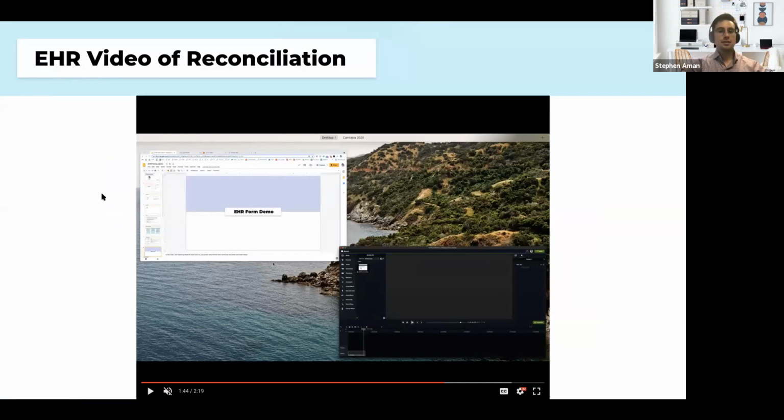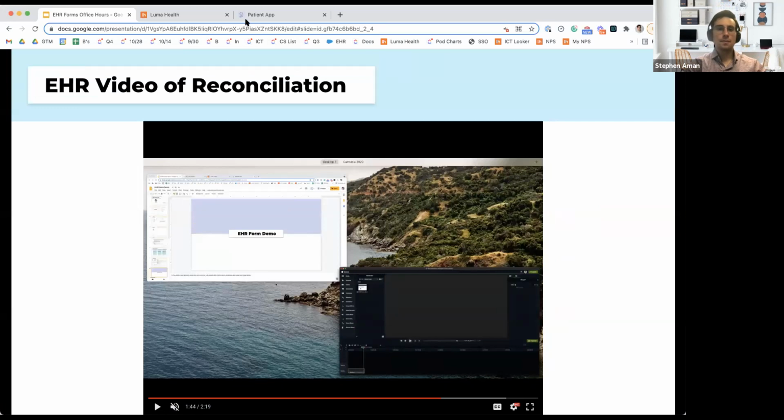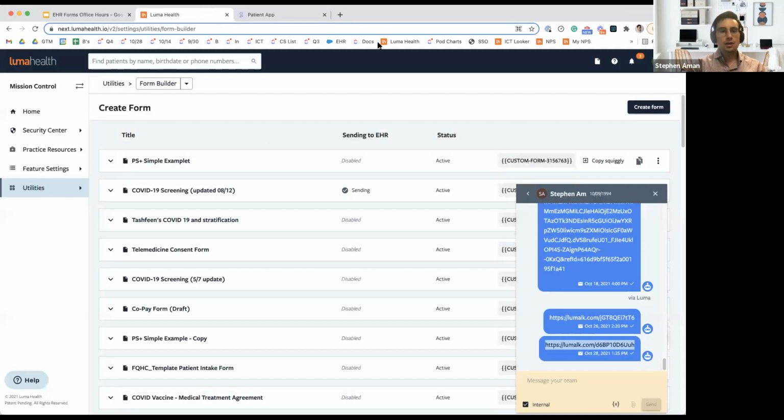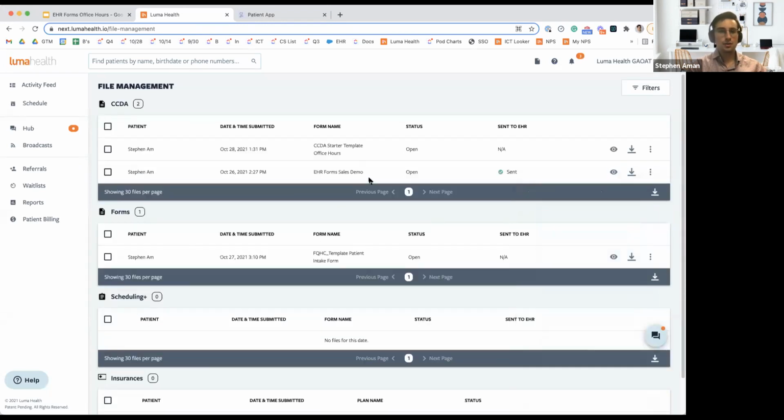One step I actually did want to go back to, realize I skipped, was we saw this completed by a patient and what the patient experience was, and then we kind of skipped ahead to the provider experience in the EHR. One of the things I wanted to highlight was what this looks like if you're an admin tracking these forms. So this one's going to be an error. I just want to clarify that. Oh, it's actually going to be an NA.